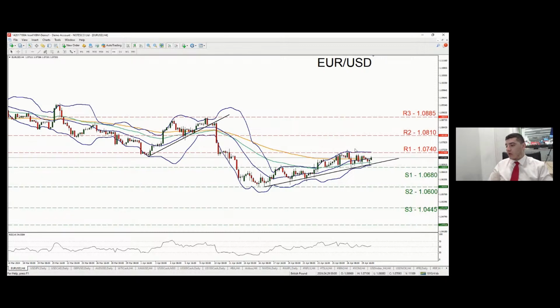For a bullish outlook, I would require a clear break above R1 at 1.0740, and then the next potential target for the bulls could be at 1.0810. We need to see higher highs and higher lows being formed. Now, if it fails to break above R1, I would maintain my sideways bias.